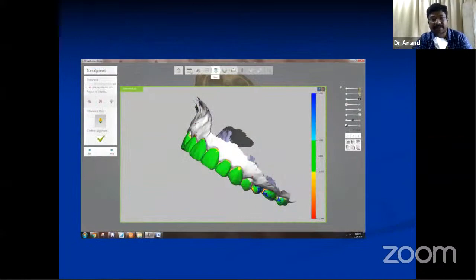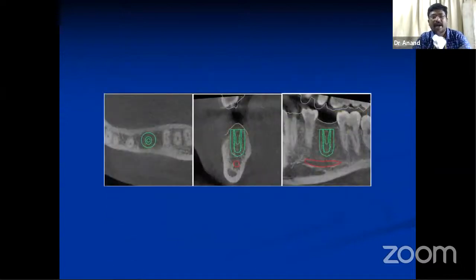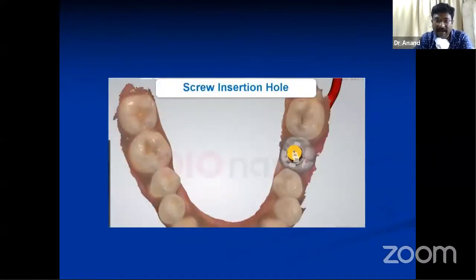Once it is completely merged, it shows you whether the merging is proper or not. I will get a good merging. Once the merging is proper, you can plan. Not only plan, you can actually place the implant. You know the position of the teeth, and you can assess the size of the teeth.